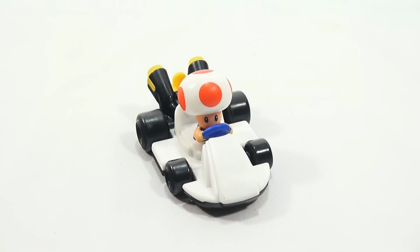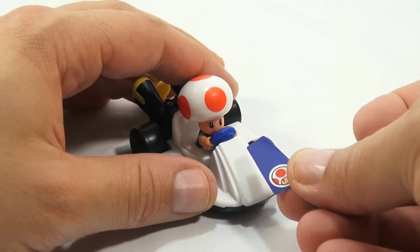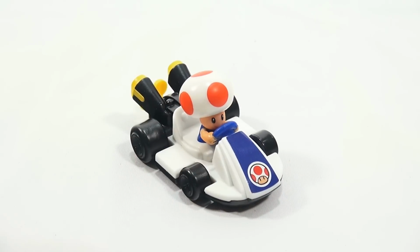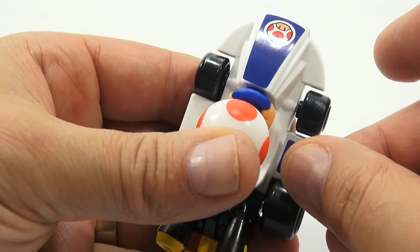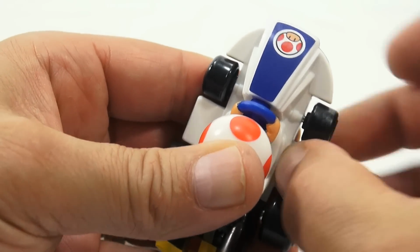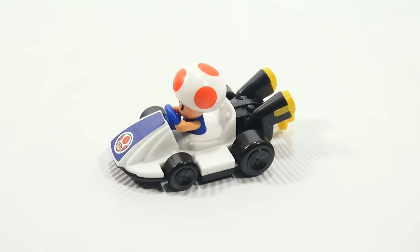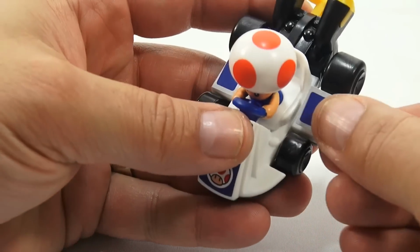I didn't really show the last one up close. I'll show them all again up close one more time. Let's see. Toad, same cart. Simple sticker going down the top. Toad sticker. And then number one. Number one goes on this side. And number two on that side. And I'll show you all the bonus stickers you get when I'm all done here.